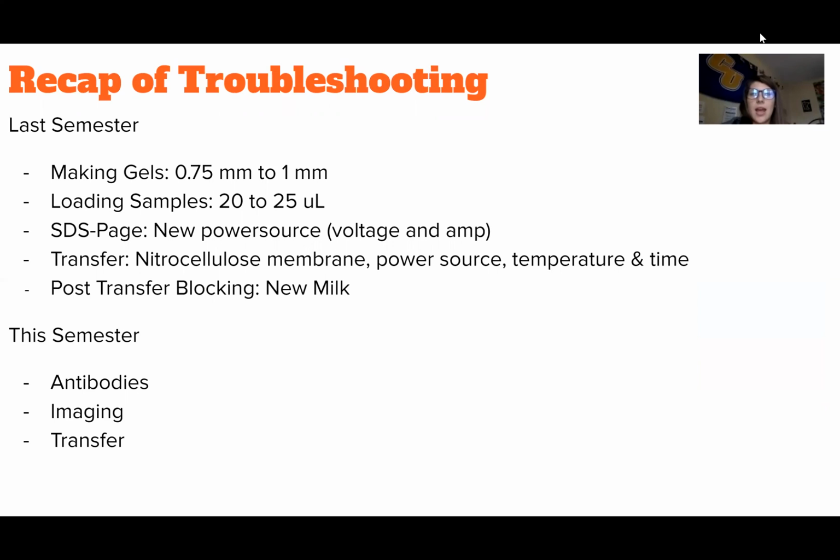Then loading samples. Once you use the comb to make all those little holes, you use a pipette to put the sample in there. We used 25 microliters because we thought it could fit a little bit better, and if you have extra room, why not? And we got a new power source. Thank you, Concordia Electricity. Sometimes that doesn't work, so we got a new one. Thank you, Dr. Yang, as well.